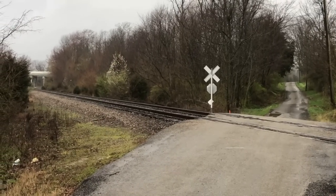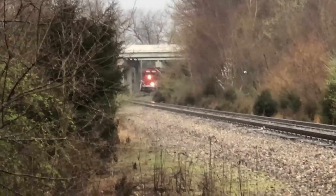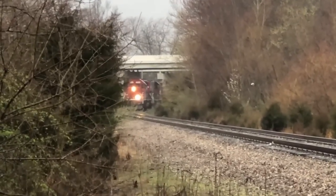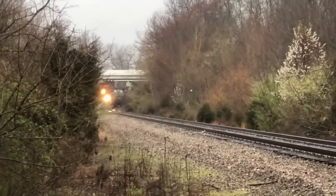They're gonna be coming here in just a minute. Oh, I think I'm starting to see them. Here they come. That's Route 32. It is cruddy out today.